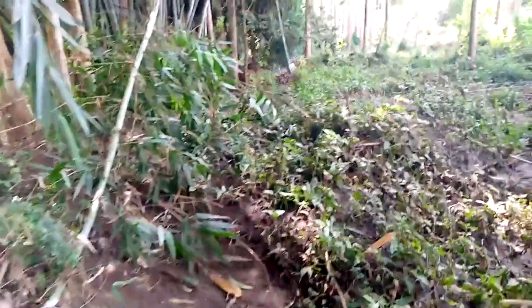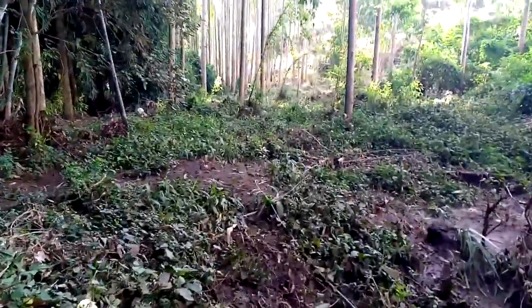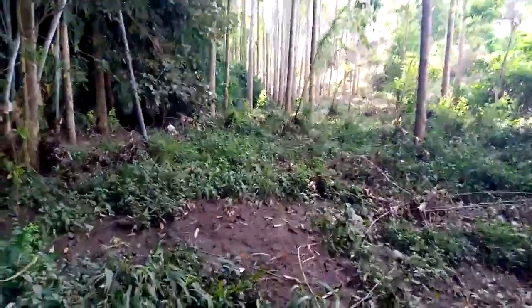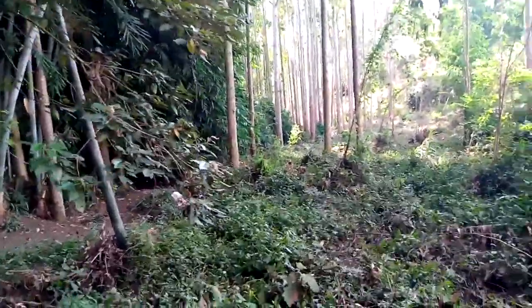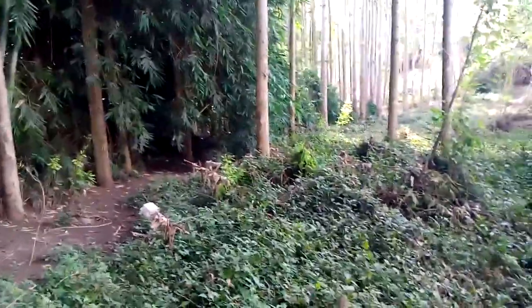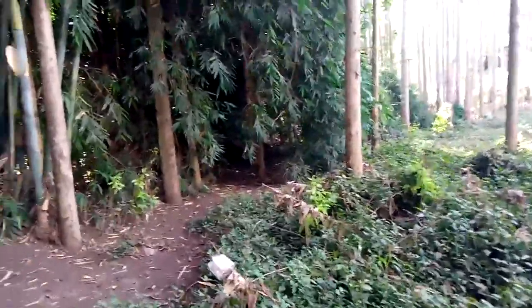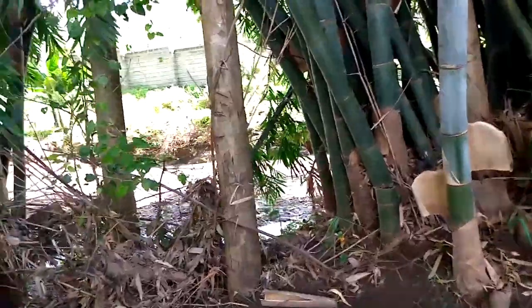So every year at around this time, April, May, there's a lot of rain, and that is what we experience here. So this riparian area, we want to take care of it by planting, especially bamboo, which will hold the soil and take care of this river. For some time now, we have had water since we planted the bamboo. So bamboo also helps in holding water.